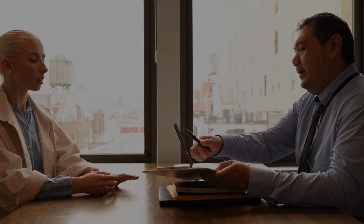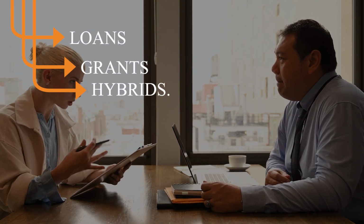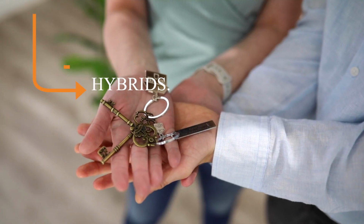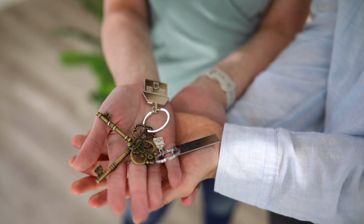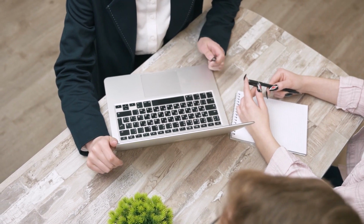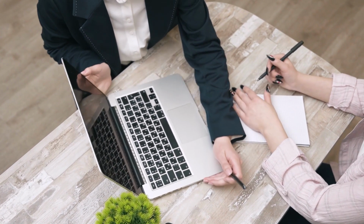There are many forms of down payment assistance programs that exist as loans, grants, and hybrids. Here are some of them that you can explore further. We know that down payment grants are an ideal solution for your first home, and the longer you wait to purchase your home, the more valuable they become. Our skilled advisors can help you find the right down payment grant perfect for you and then process your paperwork.